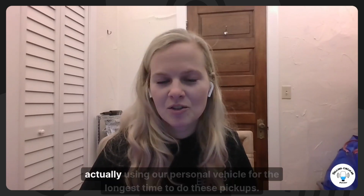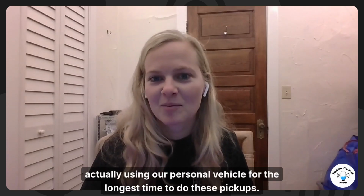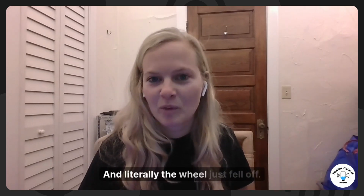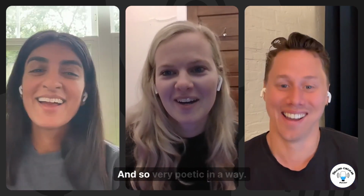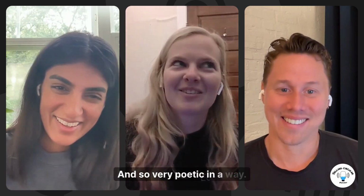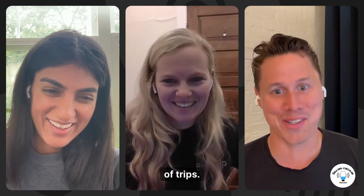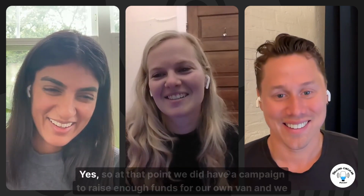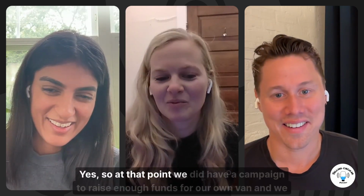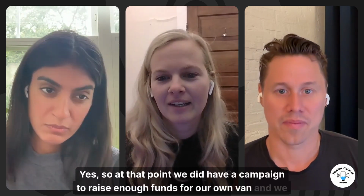But I was actually using our personal vehicle for the longest time to do these pickups. And literally the wheel just fell off. Very poetic in a way. Yeah, you may not be dealing with a whole lot of weight, but you're dealing with a lot of trips. So yes, at that point, we did have a campaign to raise enough funds for our own van.